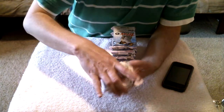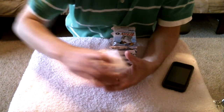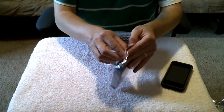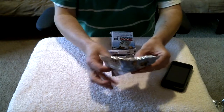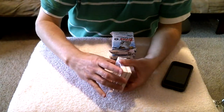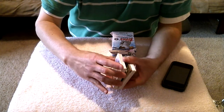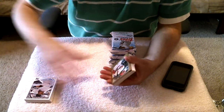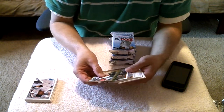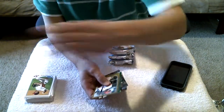And no short prints. Next pack. Should have at least two more hits left. And we have our next hit. It's like an autograph card.